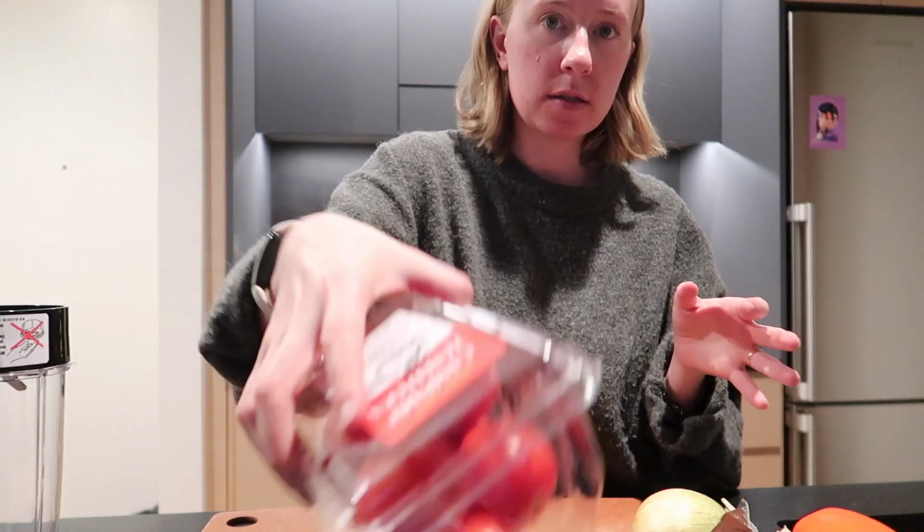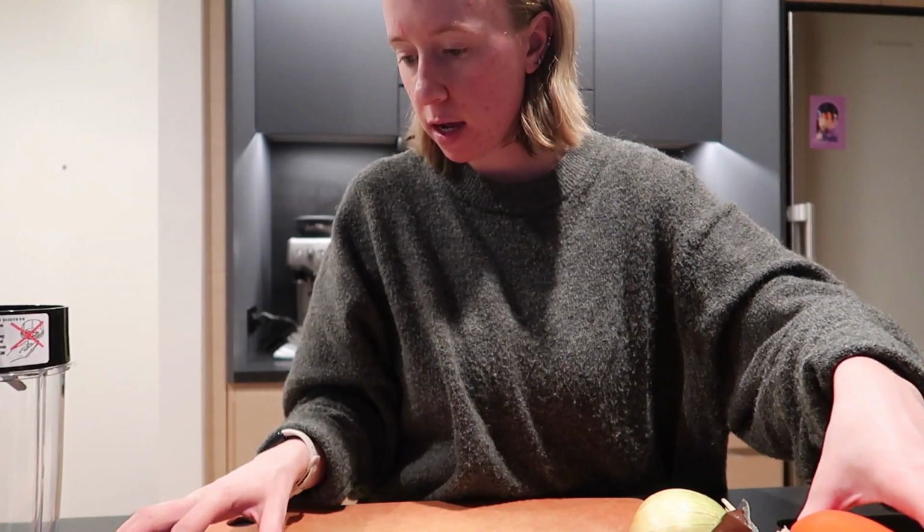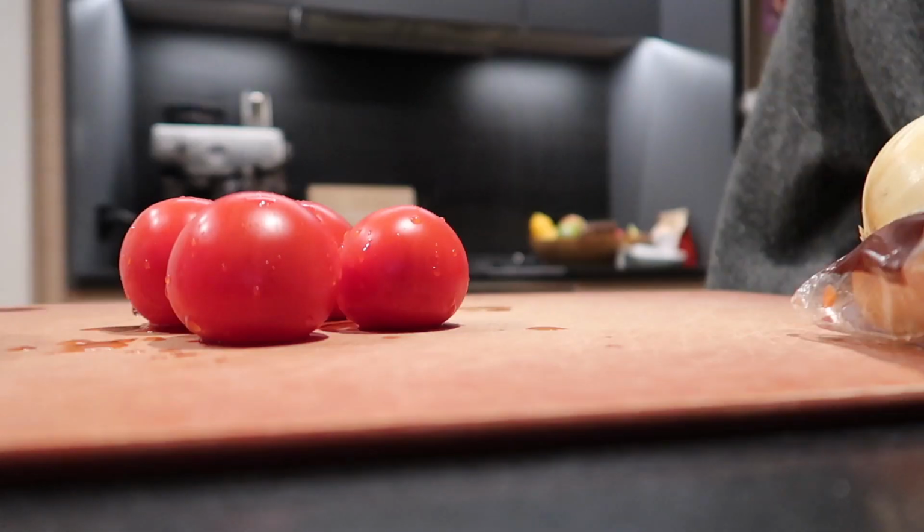Okay, so I'm gonna prep all of these veggies. We're gonna wash them, cut them how they say, and then I'll be back to figure out the rest.